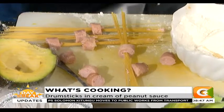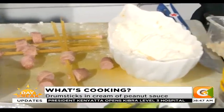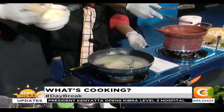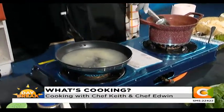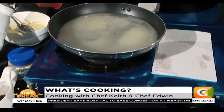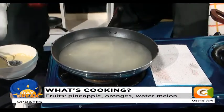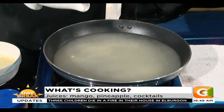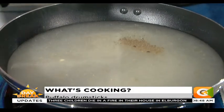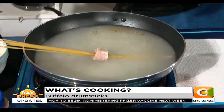So, as you wait, while the water is boiling, we'll add garlic paste, just a little. Garlic paste, I know, is for taste. And most of the time, with all the food we are doing, it has to be natural. Then we add salt to taste, then our black pepper, just a little. Then we put these in here.